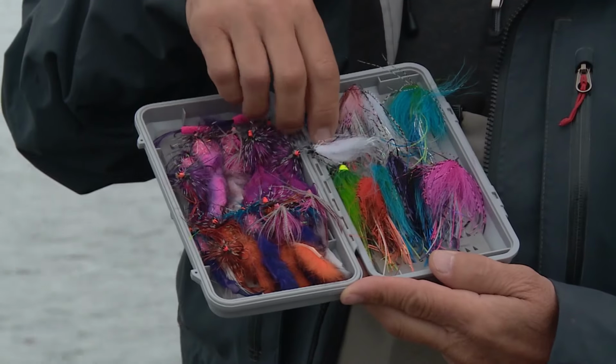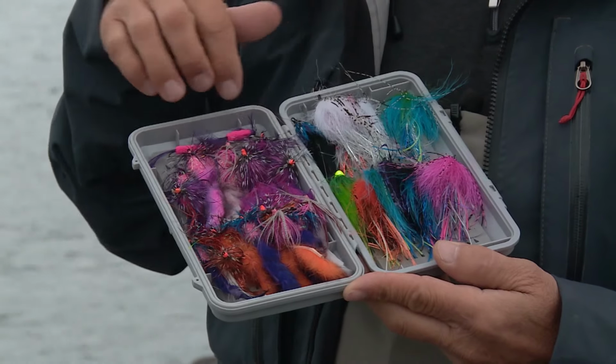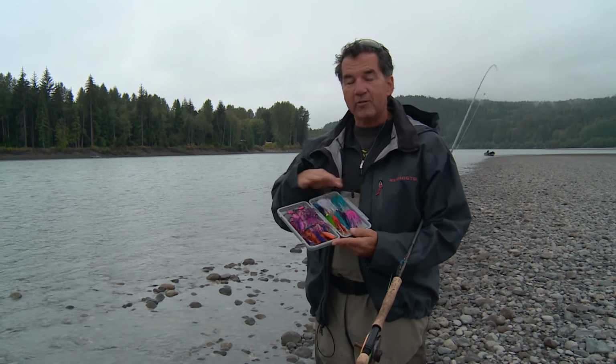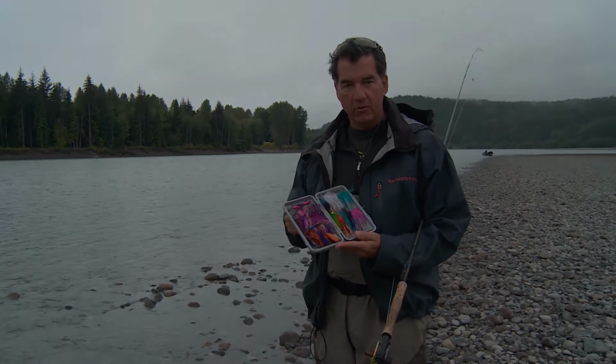A bunch of these were tied by Brent Schlenker, some Brent Schlenker originals. We've got some also tied by Malcolm Ruddock. I've got a bunch that I tied. And really, I want to focus on new patterns. We've got some really cool rubber legs and everything else. So it's new patterns on the Skeena today as we take you sport fishing on the fly.